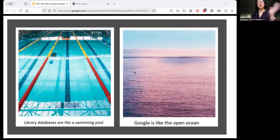Whereas Google is like an ocean that you could just jump in and start swimming, but it's really easy to get lost. And there are lots of potential dangers out there. There's no one looking out for you. But of course, it has a lot more stuff. So they're both good, they're both valuable, but just a little bit different.